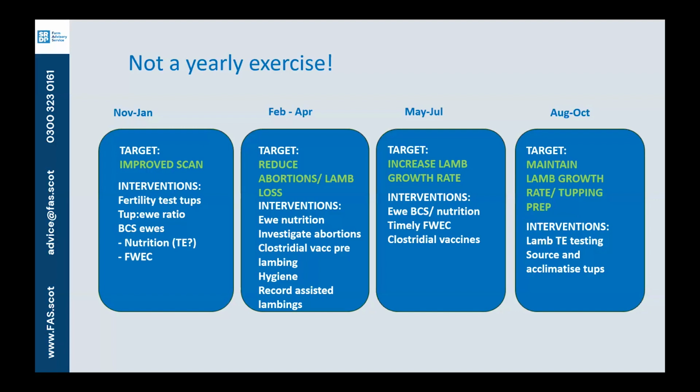And what you want to do for every quarter is you look at the end of the quarter and you think, right, what are we aiming for there? What is the target there?